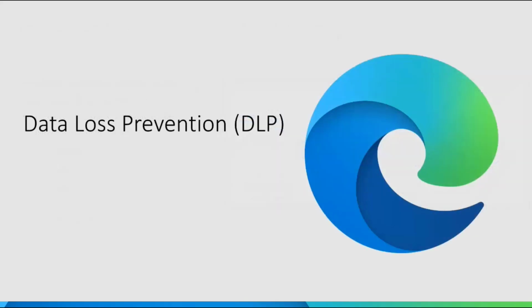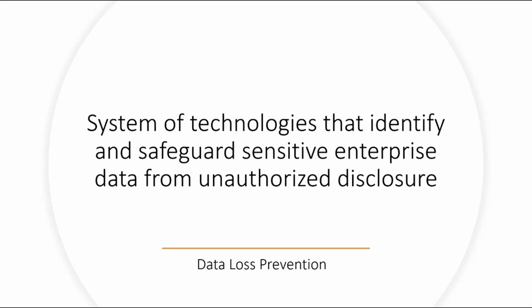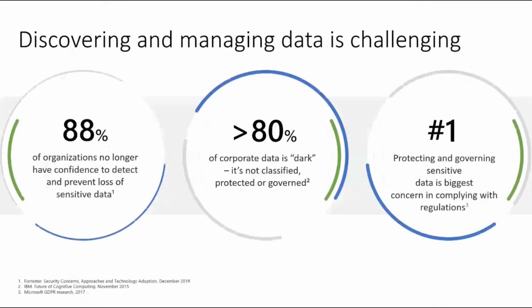One thing that we talked about last year is data loss prevention, as we ship the feature. This is a system of technologies that identify and safeguard sensitive enterprise data from unauthorized disclosure. Think about things that you've done, and we've all done it. You're copying and pasting, and it might be work related, and you accidentally paste it into perhaps a social network, and that's not what you want to do.